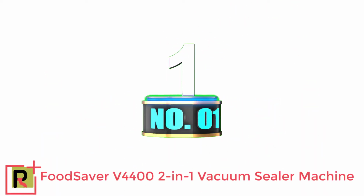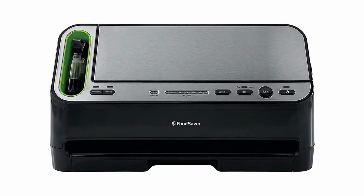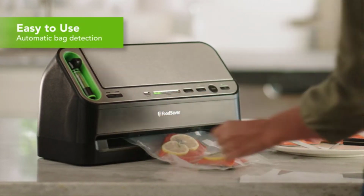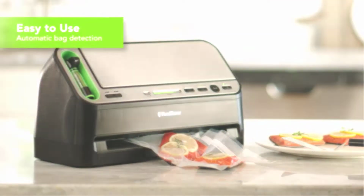Number 1. FoodSaver V4400 2-in-1 Vacuum Sealer Machine. Automatic bag detection. Automatic bag detection makes vacuum sealing easier than ever. Simply put the bag in the vacuum chamber and the machine does the rest to ensure your food stays fresh and flavorful. Seal freshness in.